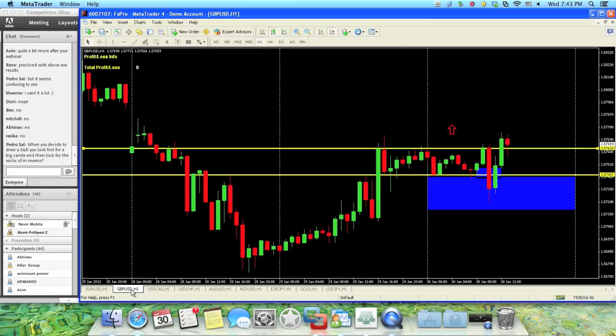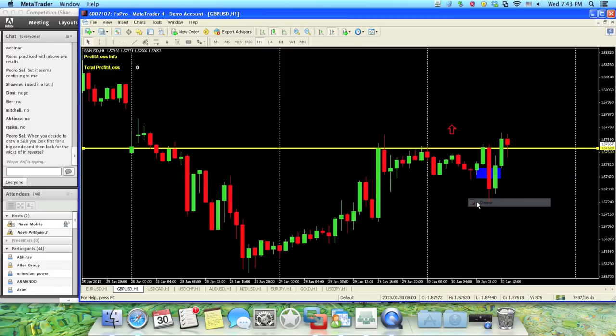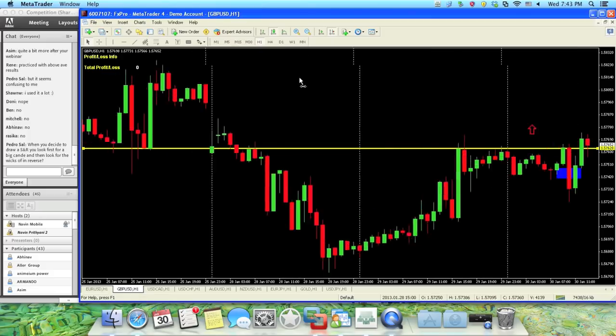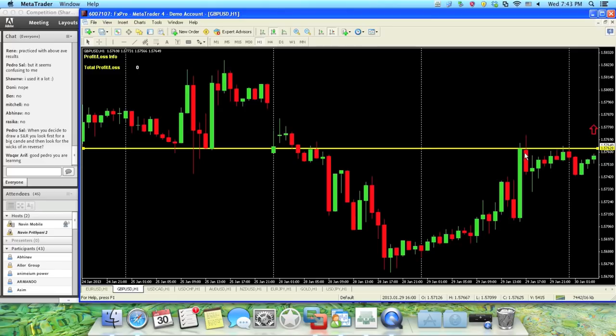Now let's take an example of pound right now. If I draw this line on pound, we have this area here. We cover this body, and then we cover these tails. We have support resistance here. Do we have a good candle break? We have this line that has support and it has resistance. You can see that here.